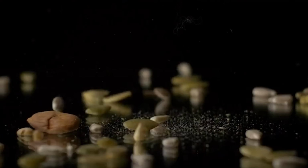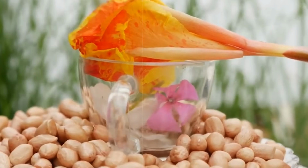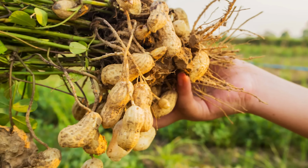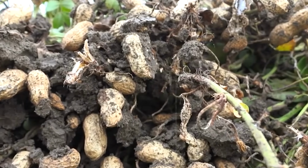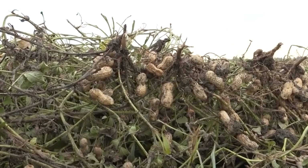Unlike modern vegetables that provide mostly carbohydrates, groundnuts offered a complete protein package, making them incredibly valuable for families who couldn't always afford meat. What made groundnuts truly remarkable was their persistence and expansion. Once established, a patch would spread underground, creating more tubers year after year without any additional work.